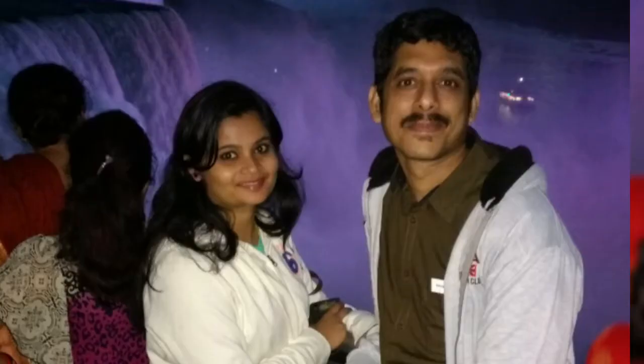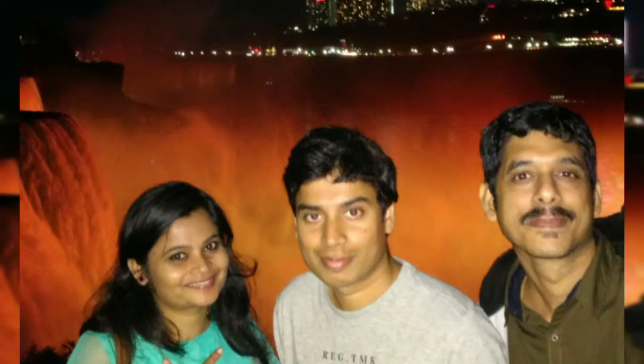And the beauty about this is the lighting. The color of the lighting changes as the later half of the day comes through. As you can see, the light color changes from orange to red to different other colors.